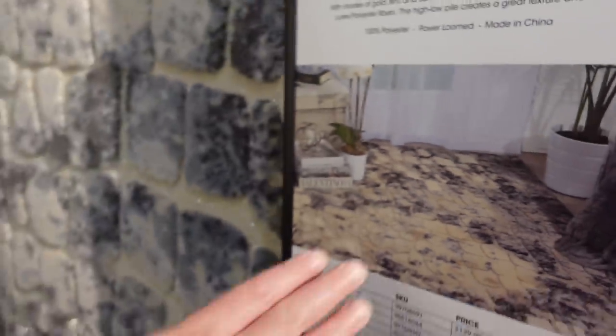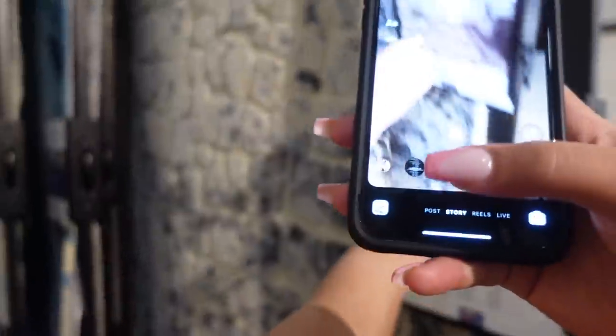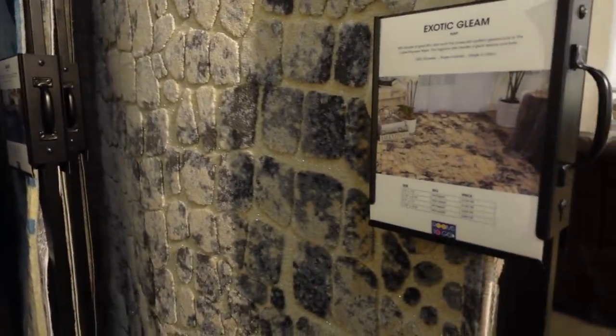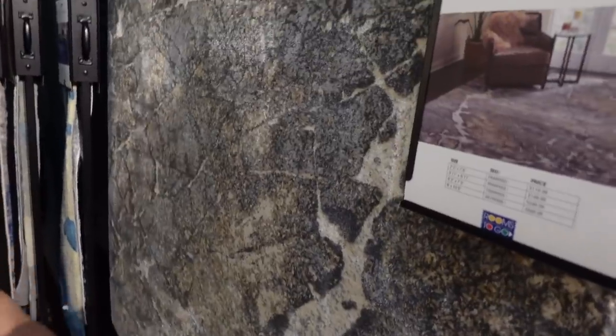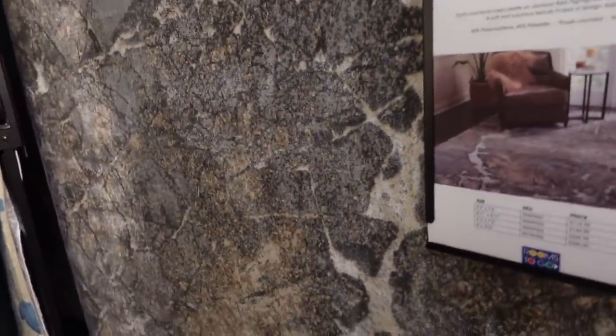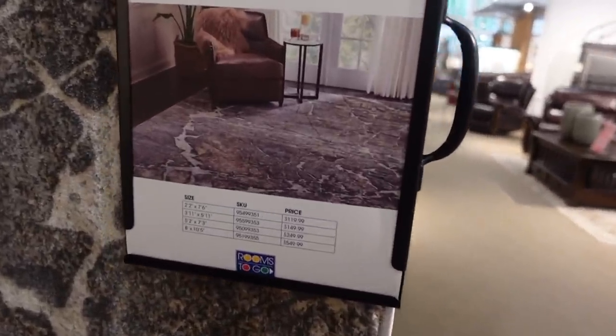Dinosaur skin. Is cute. But your desk is going to be on. But I don't know. Nah, I'm not feeling this one. That is cute. I kind of like this one. It's different. This is what it would look like.